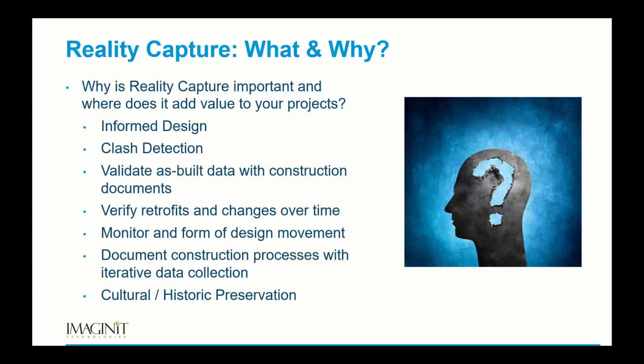So what is reality capture? There are a lot of different meanings out there. It helps with informed design. It helps with validating, monitoring, and documenting construction processes. There are many different ways to create reality capture. And one of the things that tends to get lost in the whole reality capture world is that we've always done reality capture. We've done it for years and years, hundreds of years.